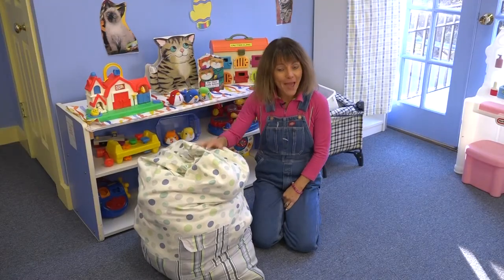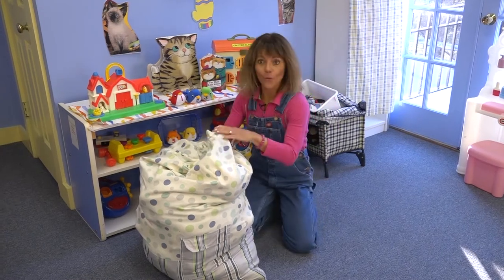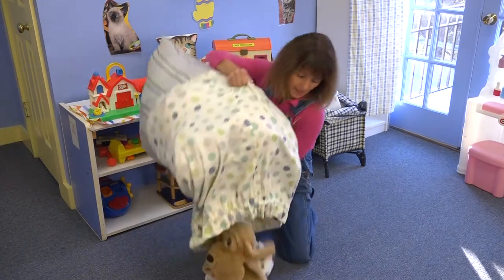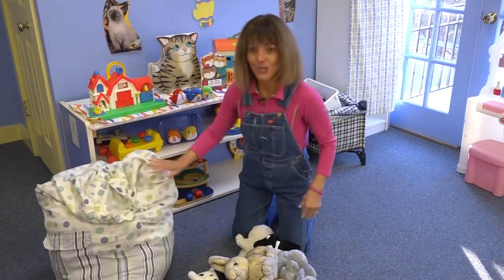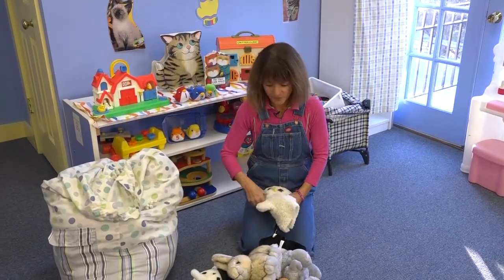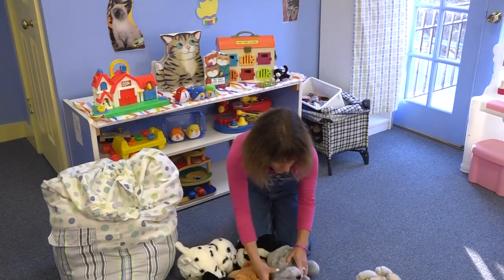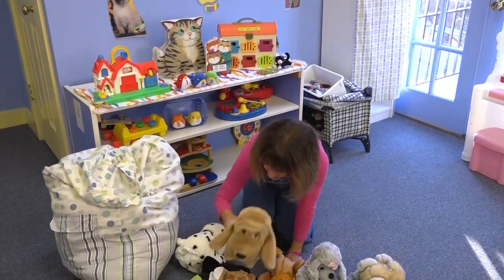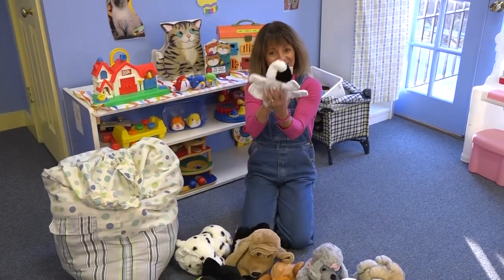Guess what's in my bag? You want to open it and see? Let's do it. Here we go. Ooh, you know what? Oh, it's heavy. I'm going to shake out some puppets. Wow. You know what? Let's look and see if we can find a kitty. And I want to sing Old MacDonald with you. Look, look, look. Did you see a kitty cat yet? Oh, I see a doggy. I see a lion. Here's another doggy. Did you find the kitty? Look! There he is! Did you see him?